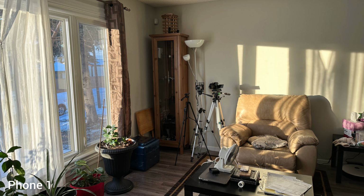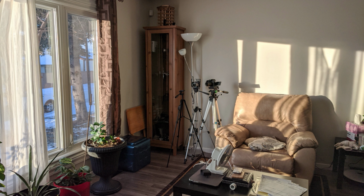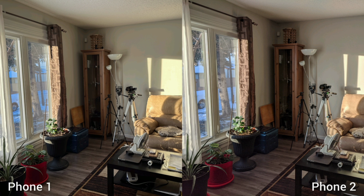But there are some shots that look closely the same, like this one. This is phone number 2. I don't see much of a difference. If you look side by side, it could go either way. If you haven't had any wrong answers, iPhone 14 Pro is on the left and Pixel 1 is on the right. Did you get this right?